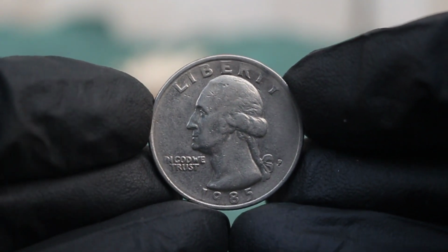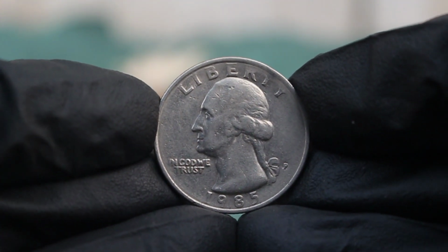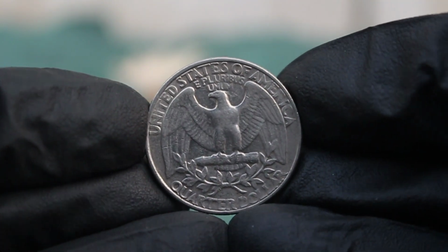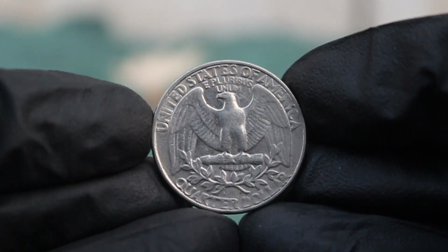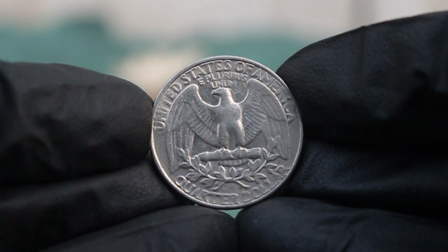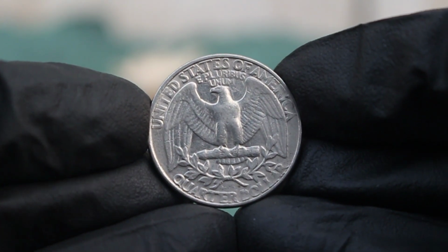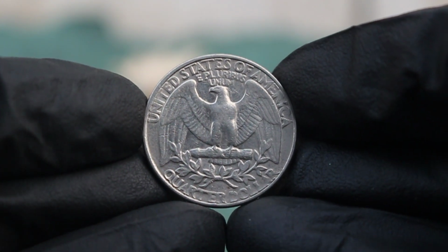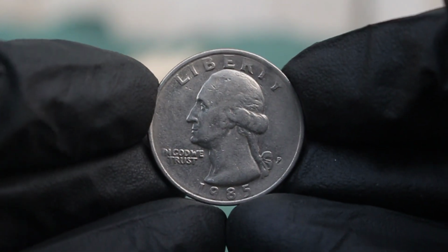Now condition is everything when it comes to coin collecting. The coin grading scale runs from poor to mint state, with fine condition roughly in the middle. A fine condition quarter shows moderate wear. The major details of Washington's hair and face are visible but worn, and some of the finer details on the eagle on the reverse are softened. It's a solid, collectible grade for many hobbyists who don't have access to pristine coins.